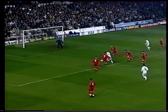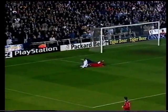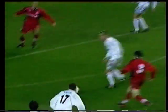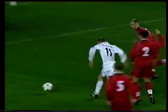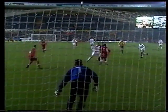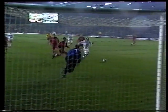Smith given time to turn and find Bowyer. Great run from Bowyer. Goalkeeper did well there. Once again, another good save from Nick Maturi, but great play from Lee Bowyer. Keeper comes out at him, gets his legs to it, and prevents Lee Bowyer from scoring. But it's an excellent run. He times his run so well into the box.